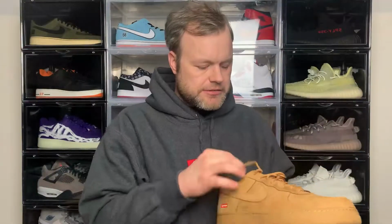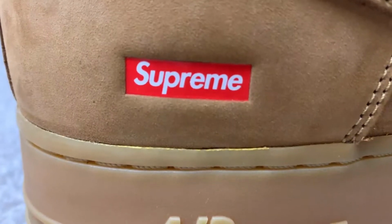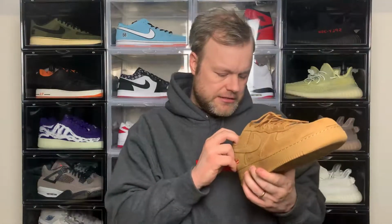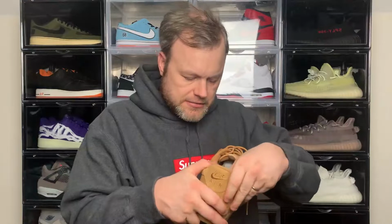The other main subtle details on the side, you've got your embossed swoosh right here, again feels really premium, but then you've also got your very subtle detail of the Supreme logo right here. Then we come to the back, you've got that Nike Air on the back, again embossed, feels really nice. And then inside the sneaker itself on the sock liner, so it feels very premium.